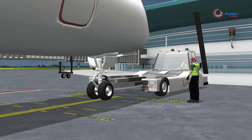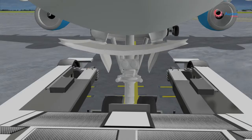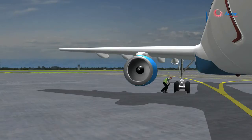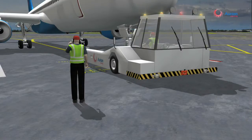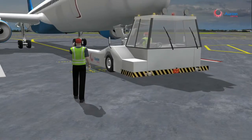The tow truck moves forward and attaches itself to the aircraft wheels. The tow truck then lifts the front wheels of the aircraft. The wing walkers then remove the rear wheel chocks. The headset man informs the captain that the aircraft has been lifted and is ready for pushback. The captain releases the brakes. The headset staff confirms this by checking that the front brake lamp has gone off and the pushback begins.